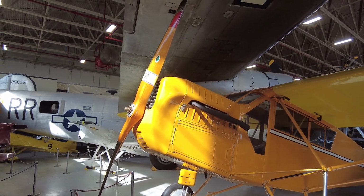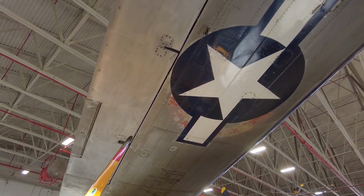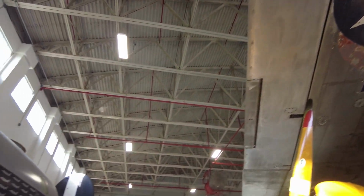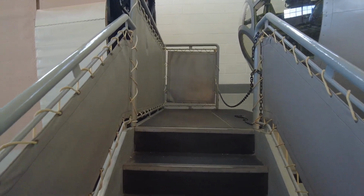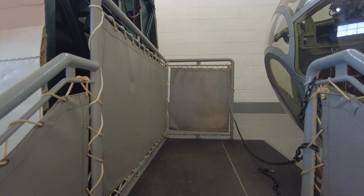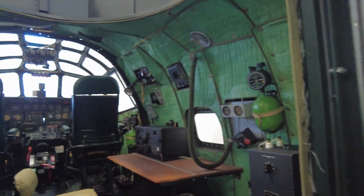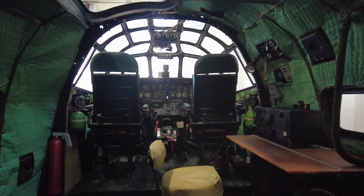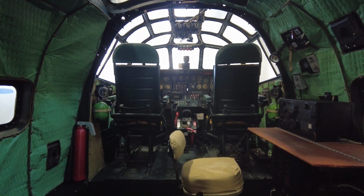And just for comparison, we're underneath the wing of the B-24. Let's see here. This is a B-24 cockpit section. See if I can get up here and have a look inside of it. Oh man, look at that. Huge respect for the men that fought in these aircraft.